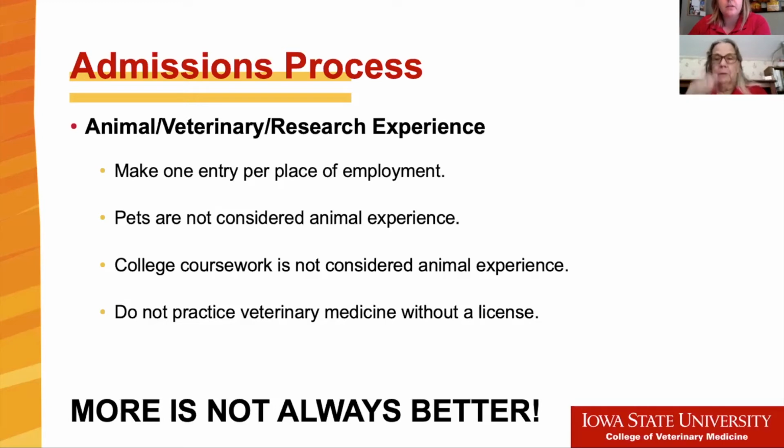And then a follow-up to that, Nicole asks, where would you like all of us to have those experiences: large, small, exotic, or equine, or exotic or farm? I would say, like Kathy was talking about, whatever your interest is, it's good to have a bulk of hours there. But if you're not sure, then look at multiple different parts of veterinary medicine.